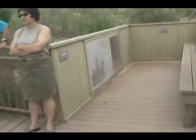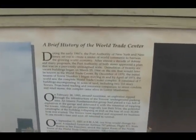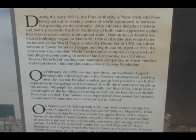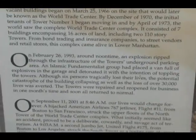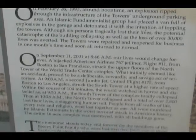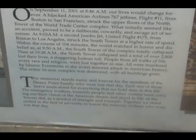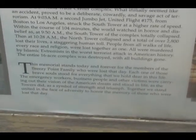Let's see. Boy, we spent all day doing that. That's like a whole thing. Yeah, I was surprised. We got all those models. Yeah, it was quite impressive. Brief history of the World Trade Center. Okay, I won't read all of this. Hopefully it's all readable at the time. You can pause the video, rewind it.